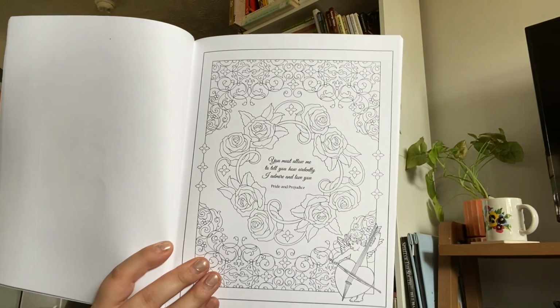Like that one, "If I loved you less, I might be able to talk about it more." "You must allow me to tell you how ardently I admire and love you." So yeah, it's basically like that. So it wasn't quite what I expected. I actually really like the other one a lot better, but that one's still fun.